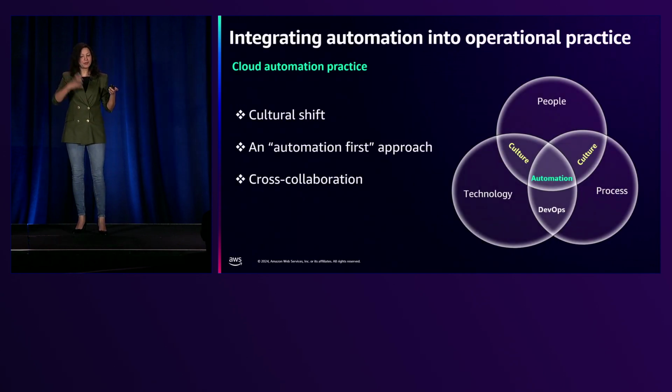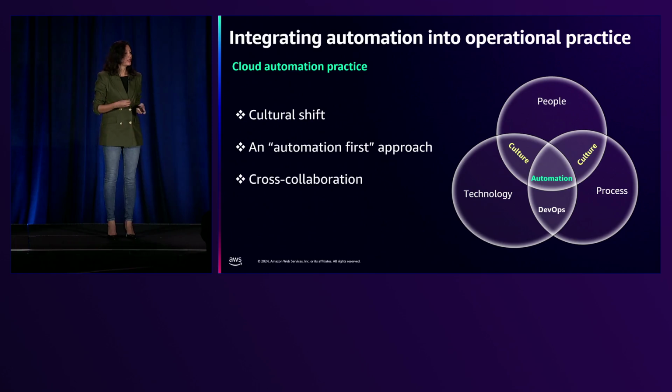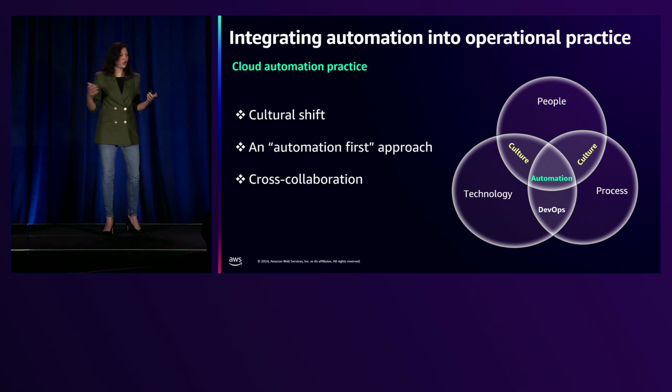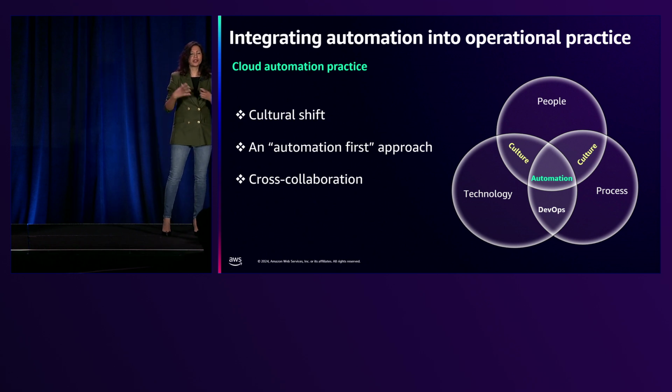So when we look at people, process, and technology together, there's also a cultural element that we have to keep in mind. There is a cultural shift that would be required by our people, by our organization, to make automation a practice. Cross-team collaboration. Now, we often say DevSecOps, but half of the time, the teams are not necessarily working together. They are not integrated at the hip from day one.